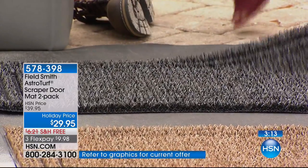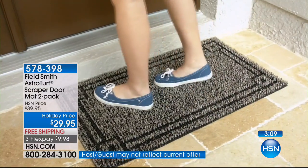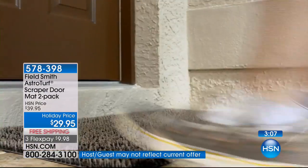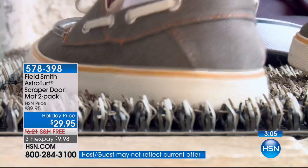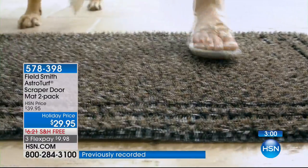So it's such a smart product here. We have sold thousands of them at HSN. This is the type of product that works here because we get it. We've all been there where we're like, what the heck? I paid so much for that mat. It's not doing its job. It's not working, Pete. I paid so much money for my mat.